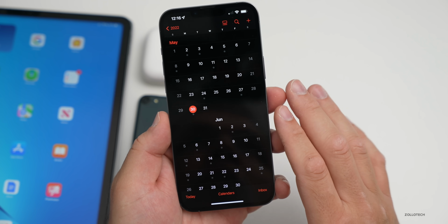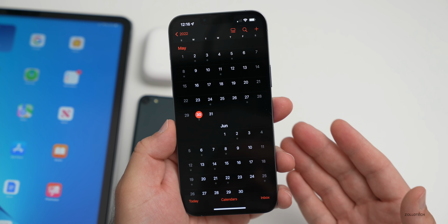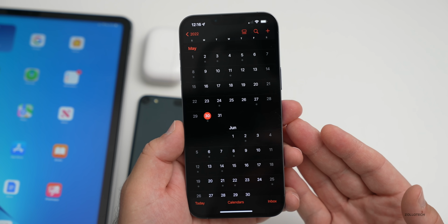So those things are what I would expect as far as iOS releases this week, along with macOS updates, iPadOS updates, and more. And of course, as soon as they come out, I'll keep you updated on that.